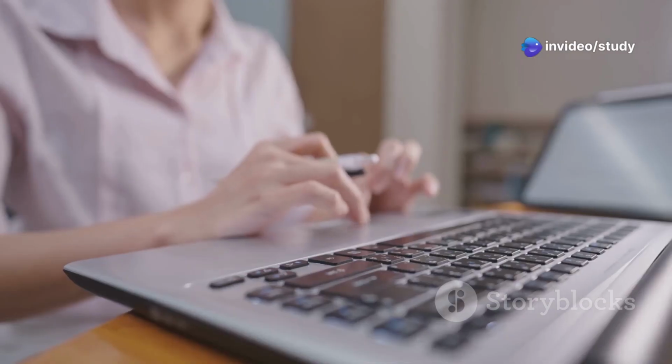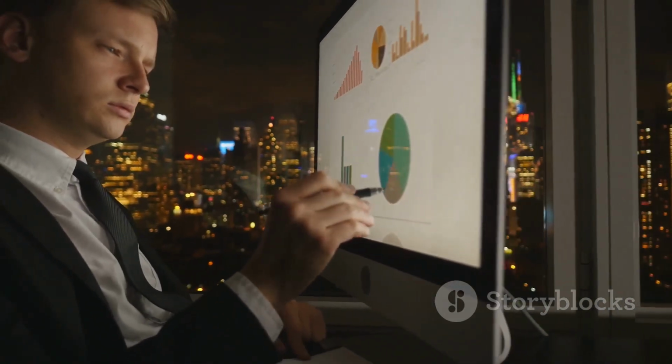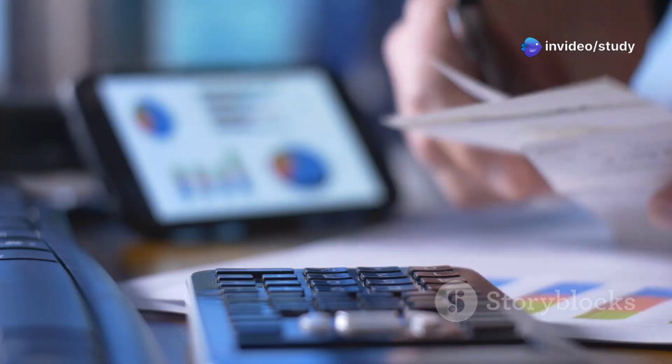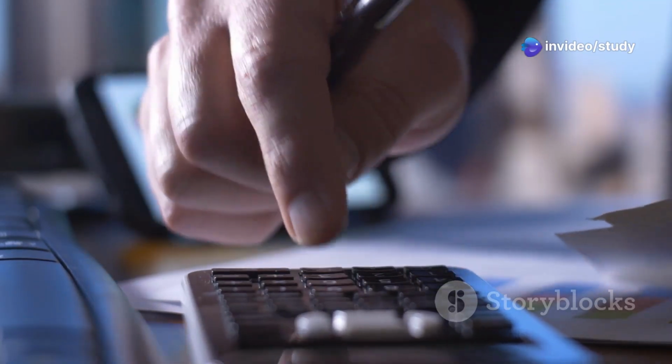In the world of business, knowledge is power. This rings especially true when it comes to your finances. Understanding your financial position is crucial for making informed decisions and achieving success. This is where the accounting cycle comes in. Think of it as a financial GPS, guiding you through the complex world of business transactions.